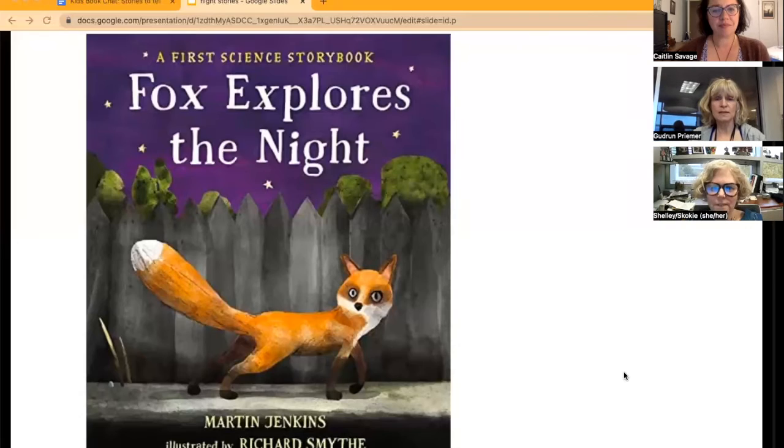Fox Explores the Night by Martin Jenkins, illustrated by Richard Smith. This nonfiction picture book for preschoolers to about second grade is part of the first science storybook series, and it reads just like a story. And I love how you can read it just as such, the story of a very determined, hungry fox out at night to find a yummy meal. And that, friends, is not an easy task.